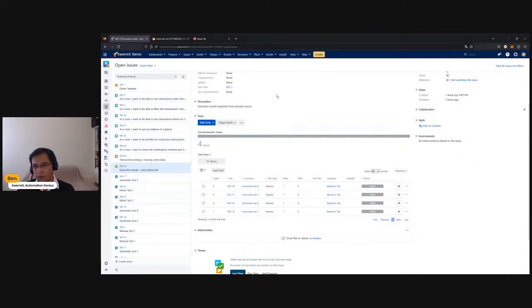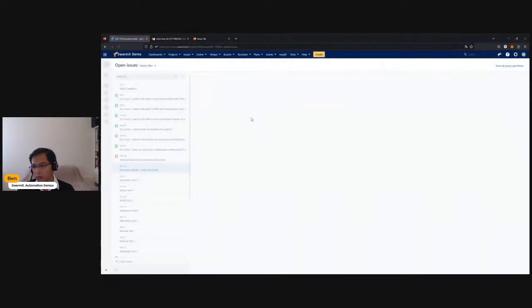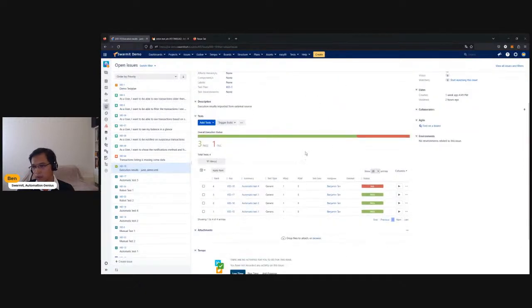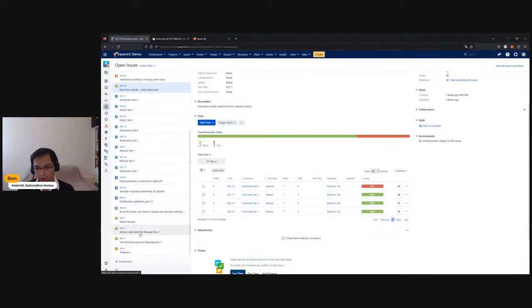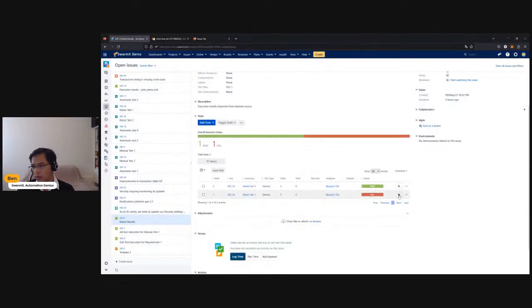Okay, let's have a look back. What happened in Xray? So I will now refresh the page. And then we will see that the test cases actually got updated and we have the results from GitLab coming back here. Inside the test cases, also, by the way, the robot results that I defined before also got results. You can then have a look at the details.